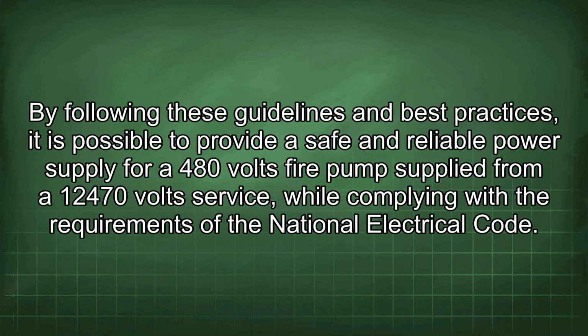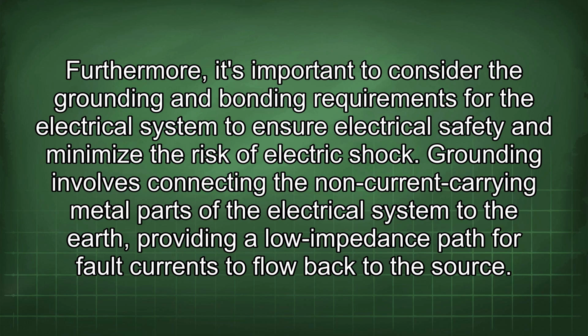By following these guidelines and best practices, it is possible to provide a safe and reliable power supply for a 480 volts fire pump supplied from a 12,470 volts service while complying with the requirements of the National Electrical Code. Furthermore, it's important to consider the grounding and bonding requirements for the electrical system to ensure electrical safety and minimize the risk of electric shock.